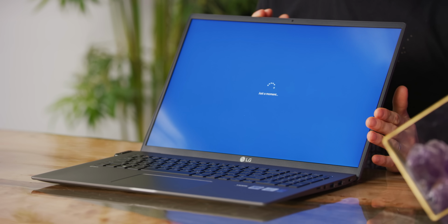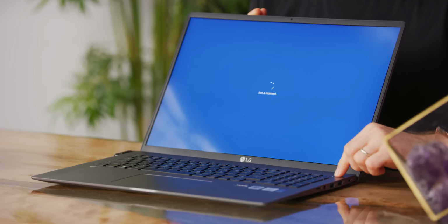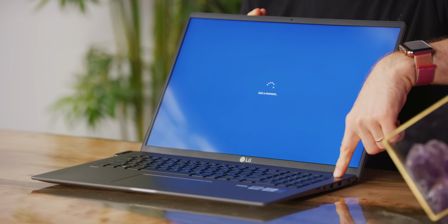Unfortunately, they don't include Windows Hello facial recognition with these, but they do have fingerprint sensors built into the power buttons of all 4 of the models that I'm looking at.